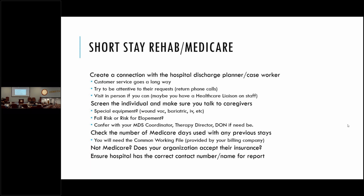We also have to serve the individuals that live in our residential living campus. So, whatever insurance they have, we're going to work with them. So it's kind of a headache. Medicare is certainly our preferred, but there's a lot of other ones out there.